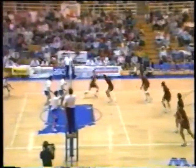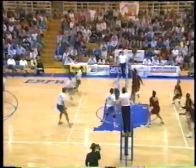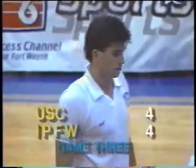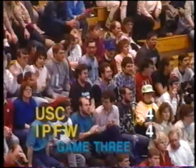His left arm coming off the net at the last second. Over the top, and Junkie gets him. Malcolm goes over the top of Pat Ivy. 6'5", 6'5" duel, and Malcolm comes out the winner. IPFW ties it up in game 3, 4-4. Tom Junkie showing he can do it in the back row as well.